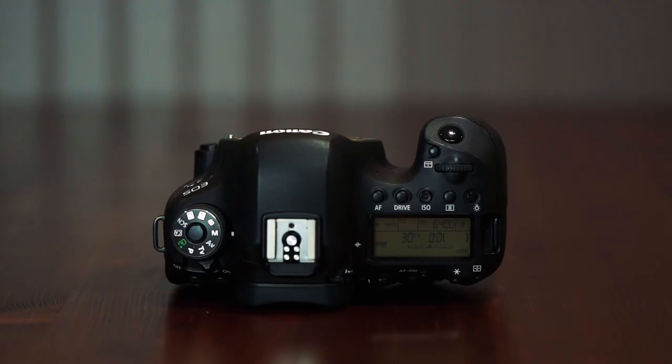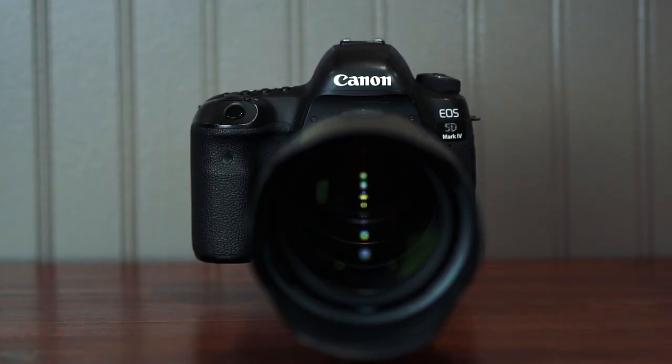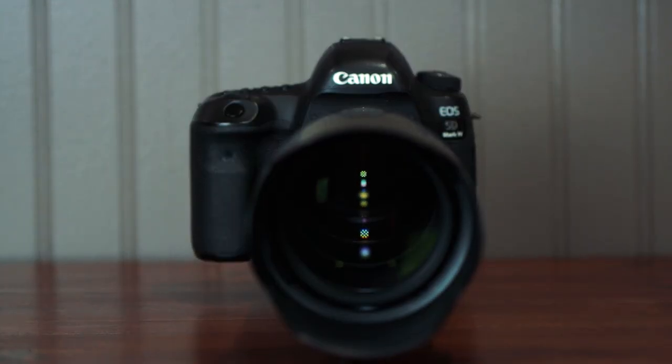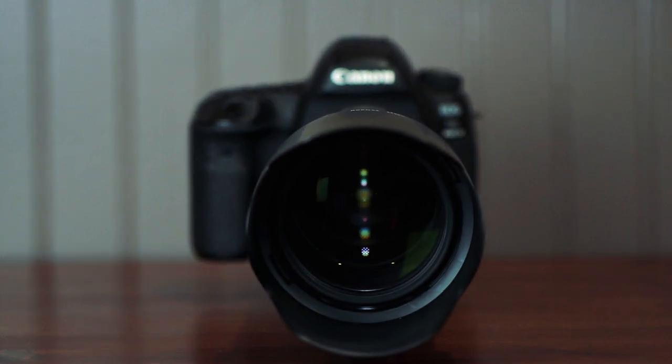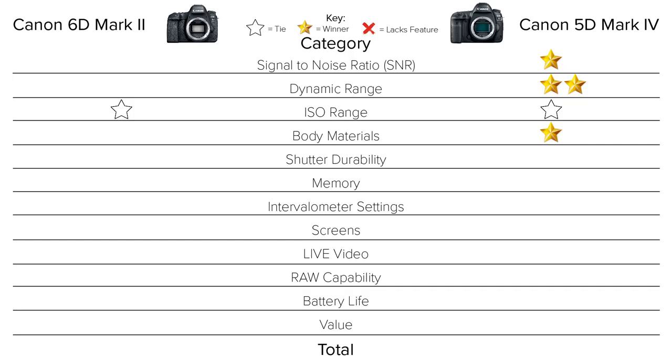The 5D Mark IV, on the other hand, is a professional level camera made of magnesium alloy body covers. The body has weather and dust seals equivalent to any other professional camera on the market. As a result, the 5D Mark IV is my pick when it comes to longevity and ruggedness. I give a star to the 5D Mark IV for durability.